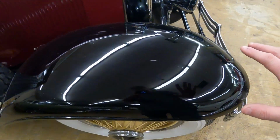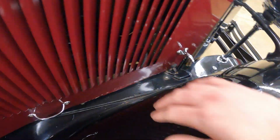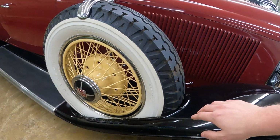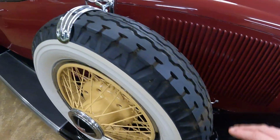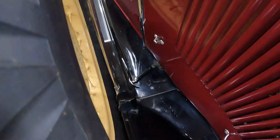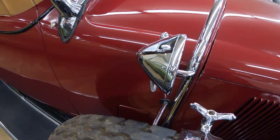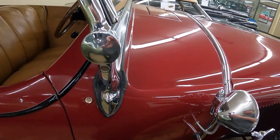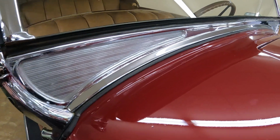Just check out how big these fenders are and how they swoop down. This one's got the side mounts, so the tire is held by the fender, but it's also held by this piece here, which tightens down. Accessory lights. Check out all the bright work and how it's textured.